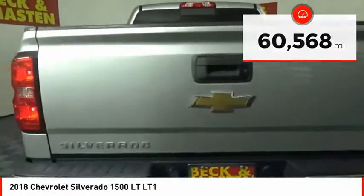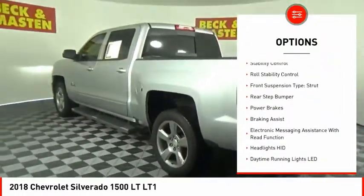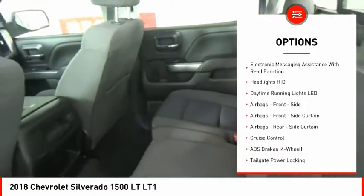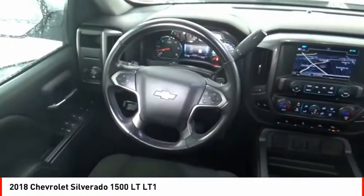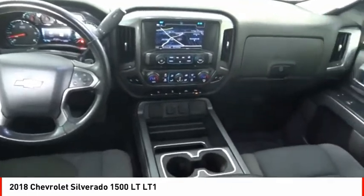Here are some of this vehicle's great options: power windows with safety reverse, active grille shutters, traction control, stability control, roll stability control, front suspension type, strut, rear step bumper, power brakes, braking assist, electronic messaging assistance with read function.